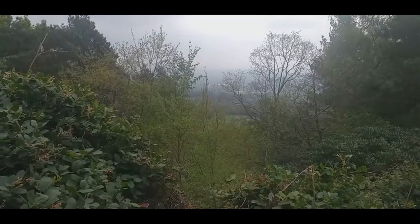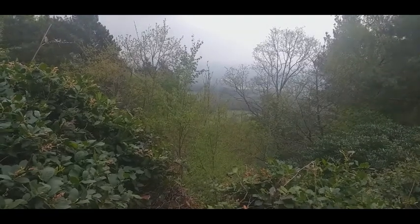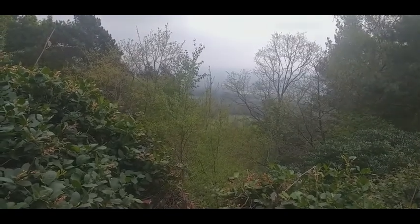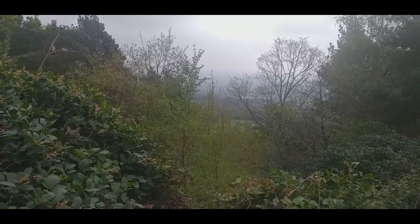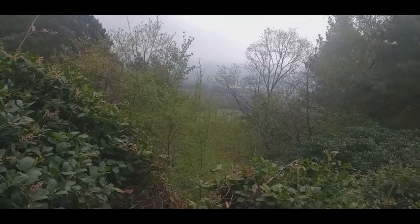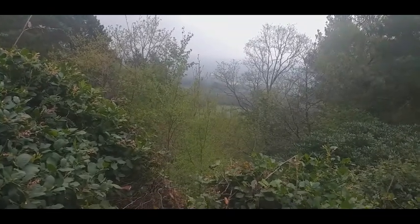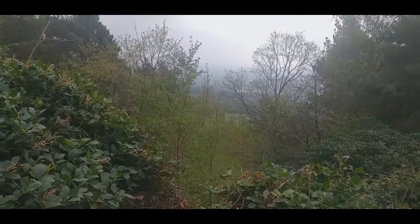I'm halfway up the climb at this stage, and luckily there's a seat so I can take in the valley below. There's still some distance to go, as Leith Hill is one of the highest points in this area, some 300 meters above sea level.